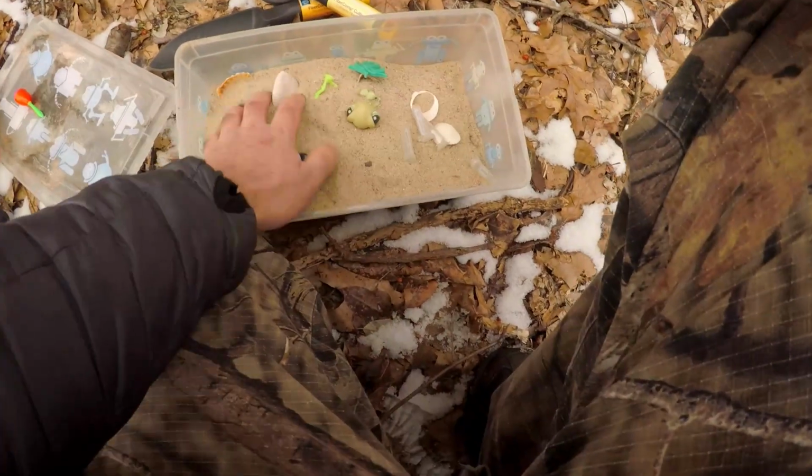Totally got me. Okay, so this cache is a 4.5 difficulty. I'm not even sure if the cache owner is going to want me to show this, so I'm going to ask him before I post it online. I'm going to check this out.